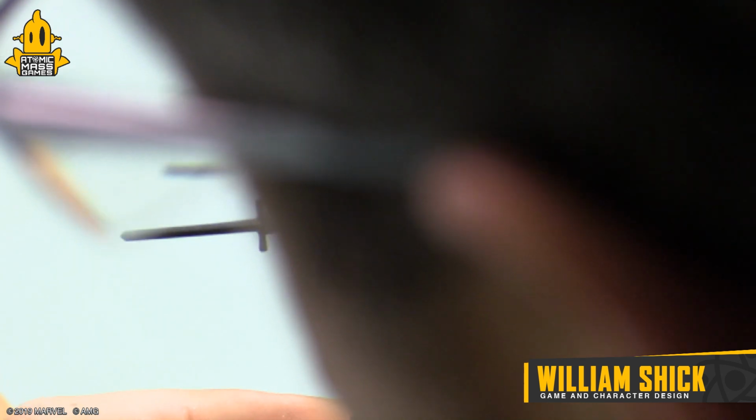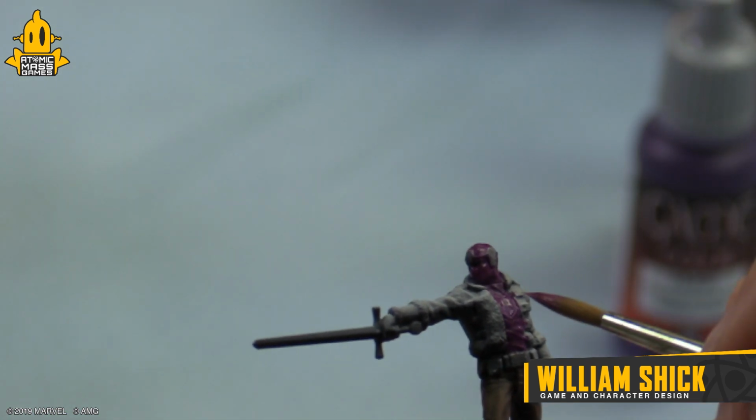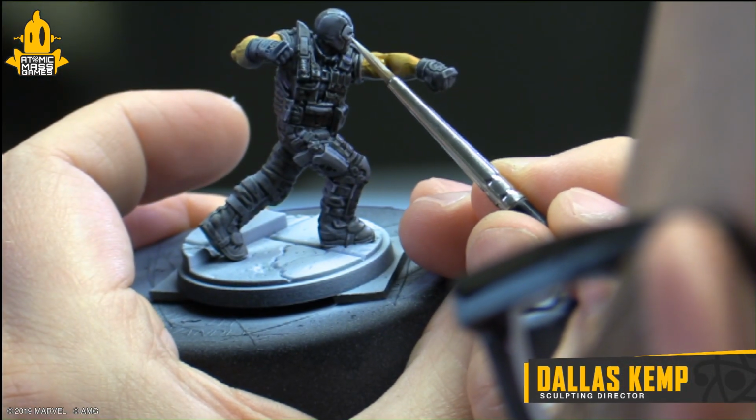We have a question. Are you guys going to varnish or clear coat your models? What is your opinion on that? Every time, 100%. There are no wrong answers in painting, but not varnishing your models is a wrong answer.